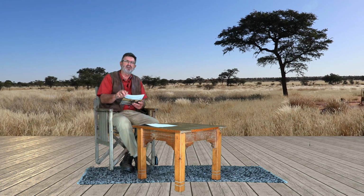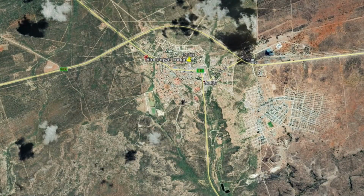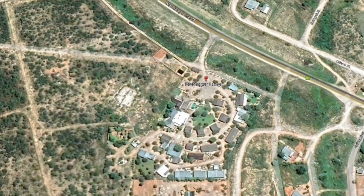Etotongwe Lodge is found in Outjo as you actually leave Outjo again. So if you would drive towards Etosha, and you would come in from the right-hand side into Outjo, and as you would almost leave town again, going out of town towards Etosha, Okakuejo, and those areas, you've got Etotongwe. I was hoping that it would come out more nicely on this photo, but it didn't. But here you can see it. You can't really miss it because it's right next to the road, just as you leave town on the left-hand side.